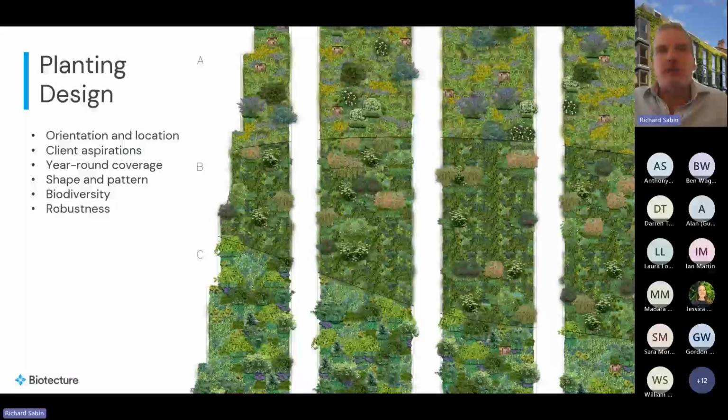Moving into planting design, we need to work on client aspirations. This is both in terms of the aesthetics, but also what else it is they want to do. We recognise at Biotecture that what we offer is a visual crop. We offer something that needs to look good, and people seeing it and well-being is really important. But what else are we looking to achieve? And often we're driven by clients on this one. I'll show a couple of slides about this a bit later.